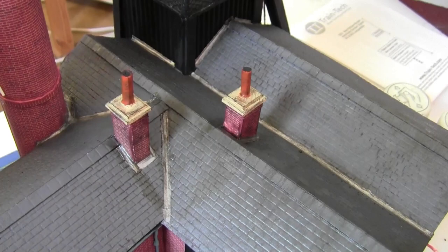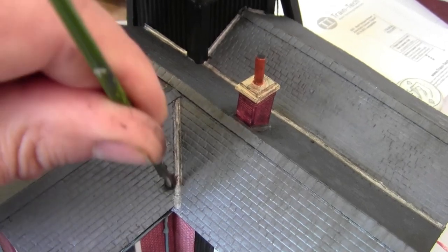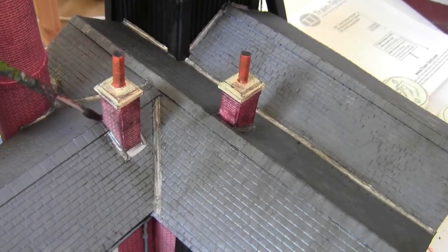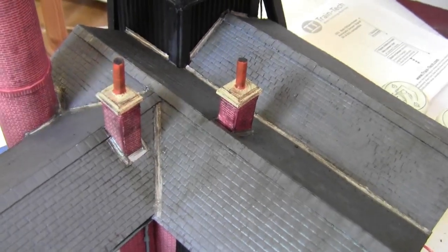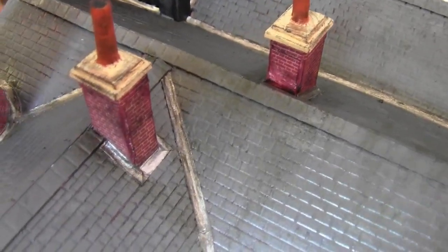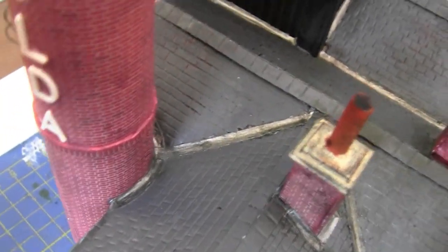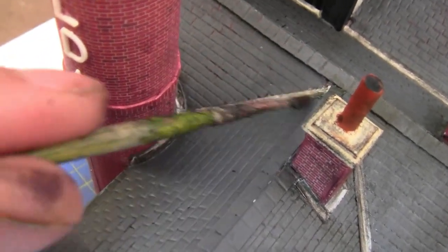As you can see, I've made a start on the green wash just by brushing it in and just leaving it, but putting it on not so heavy, just for the effect that you want. As you can see, there's streaks there. And a good thing about scoring the roof, it actually sinks into the scoring marks like there and really makes it grimy. As you can see, I've stuck some in the lead flashing just in there and just left it.